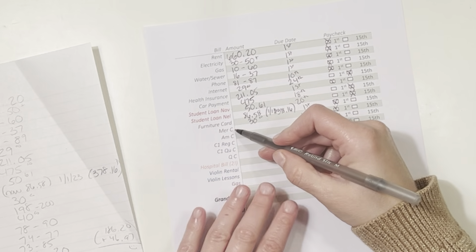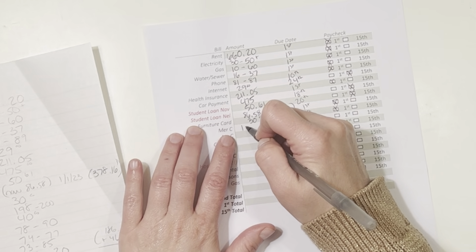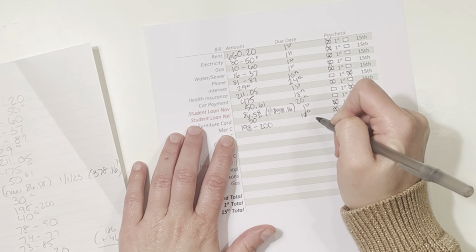This credit card is the biggest one I have. This one had a lot of my pregnancy stuff on it. It ranges right now from 198 to 200.